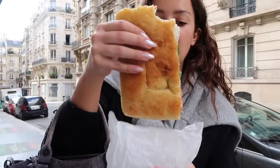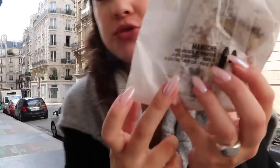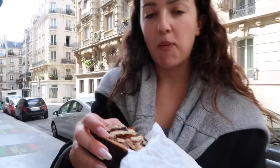And this chocolatey bread cake thing. It was 9 euros for the two of them, which I think is pretty reasonable. This is what the bakery is called, Mamiche. I had to queue for like 10 minutes, but it was worth it. Look at this. I'm gonna walk back to the hotel because Annie's getting here soon.